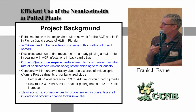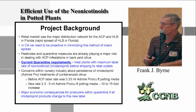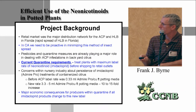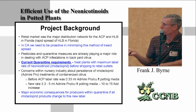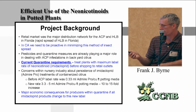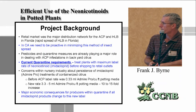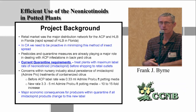And there were concerns within the industry at the time about the persistence of imidacloprid treatments on containerized citrus, and Byrne, of course, proposed raising the level, and Beth described this work to you this morning. They have now raised the Admire Pro rate from 0.33 mils per cubic foot to 0.33 mils per 0.1 cubic foot. So it actually was raised at least tenfold in level. In fact, it was 3.3 to 5 mils. So a 10 to 15-fold increase represents quite a substantial economic burden on a nursery.